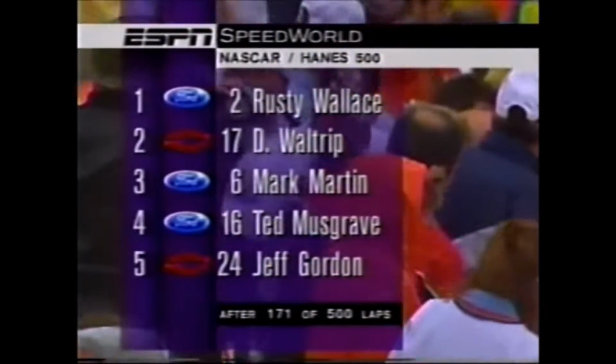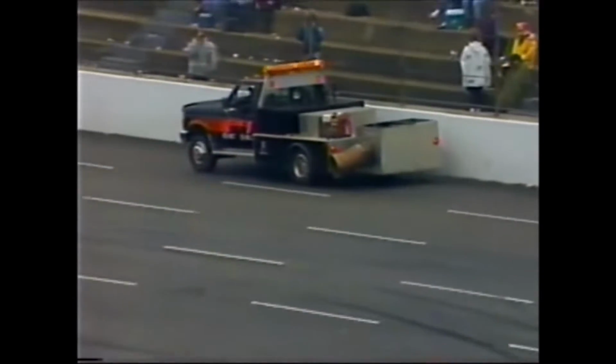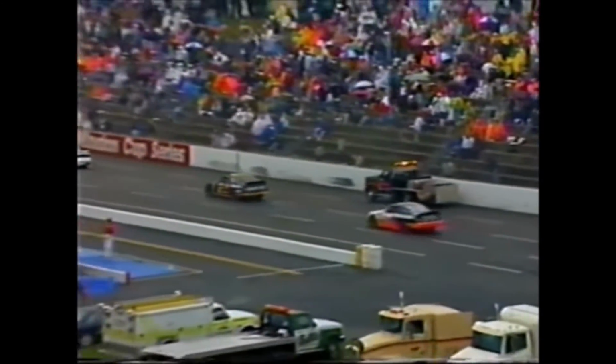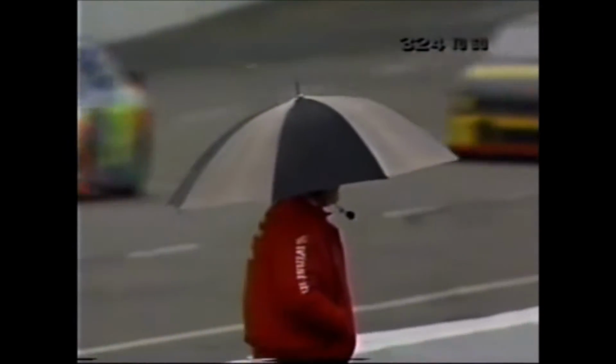Rusty Wallace, Darrell Waltrip, Mark Martin, Ted Musgrave, and Jeff Gordon are the top 5 with the rain dust. They brought the jet dryer out, but they're not making a whole lot of progress because it is raining quite hard. It has turned the track a dark gray, which means it's pretty wet. Well, they're keeping the cars out on the track circling the track because the heat and the air off them will have a drying effect. How long they'll continue to do that will depend on how hard it rains.